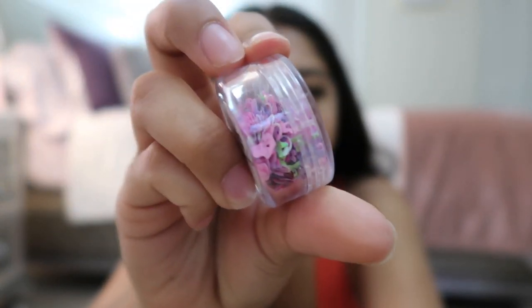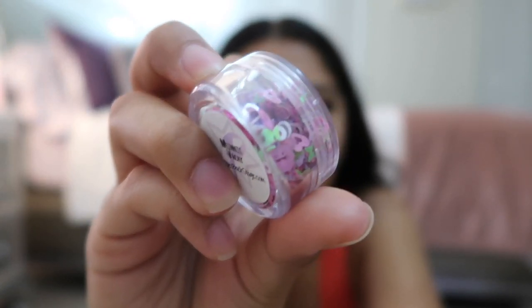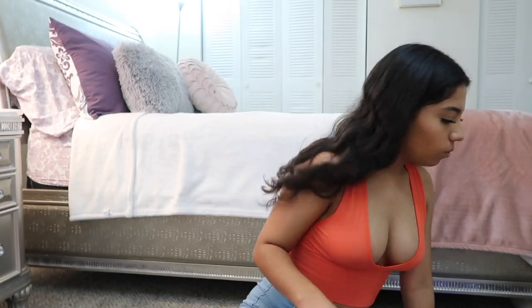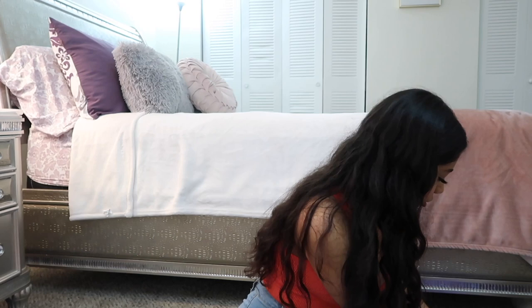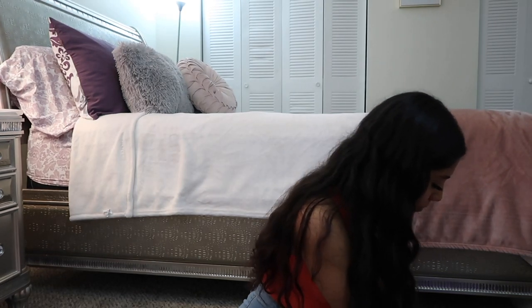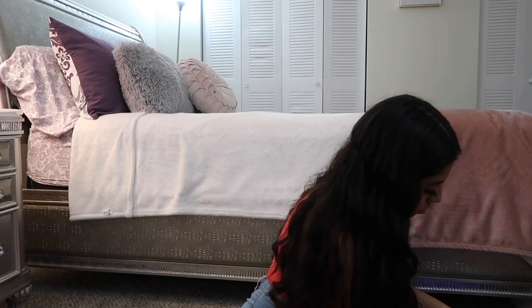And these are like hearts, stars, purple, pink, green, all of that. I would open it for you guys, but I do not want this to fall over the floor and my money is gone. So that's everything I got from Profiles Backstage. Let me put this all back into the bag because I don't want to be making a mess here.